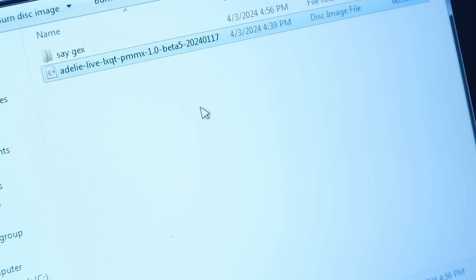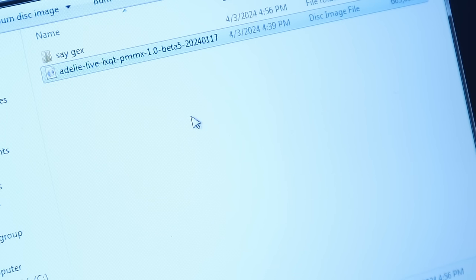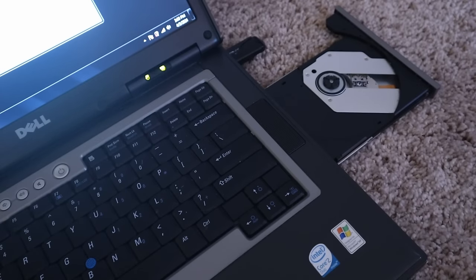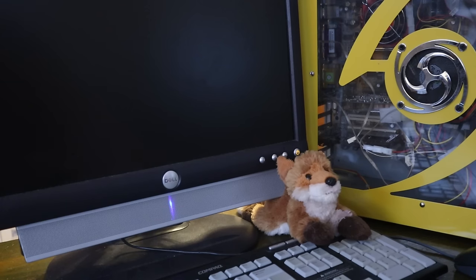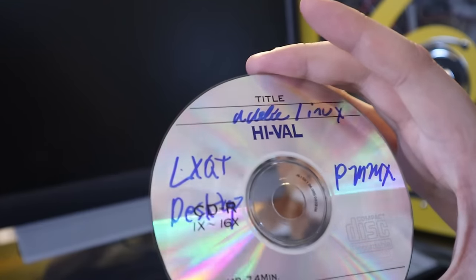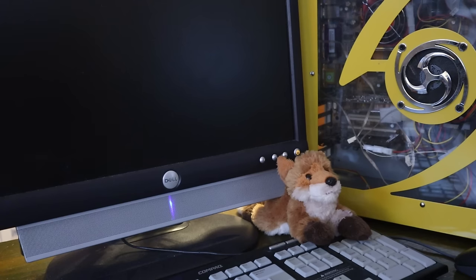Hey, get it? This folder, that folder, it's called Segex, because if you switch the first two letters around, it spells out gay sex. Hi. I don't know if that's how you spell Adelaide. That's entirely from memory, so I hope I got it right. I know what it is, I just burned it, so that's good.